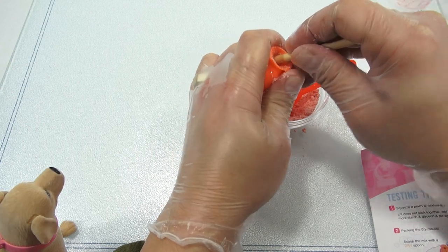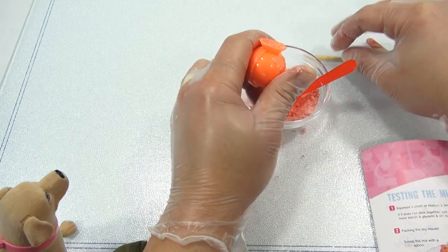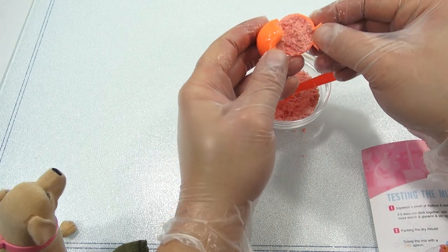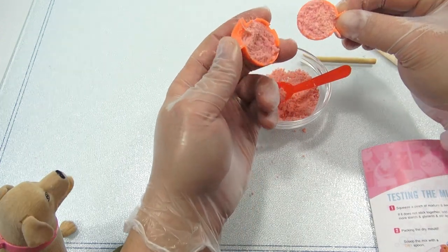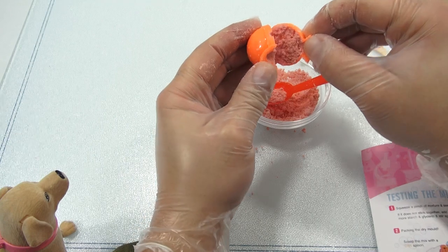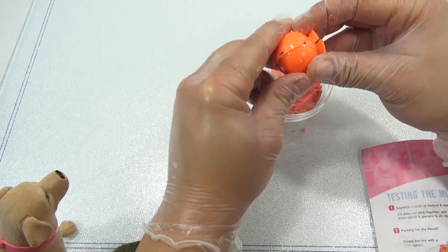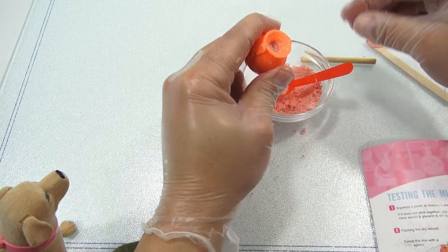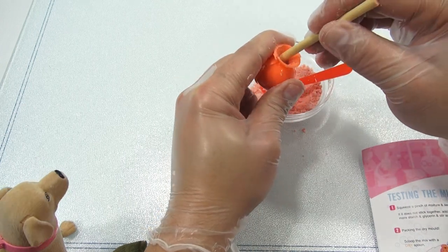I try to pull it apart again. All right, here we go. Come on. Nope, breaks in half. Hey, you know, I remember reading something in the instructions about that. Yeah, it said you need to sand the inside of your mold. I thought it said try it again, but don't pack it so hard. Well, I wasn't packing that hard till it didn't come out.